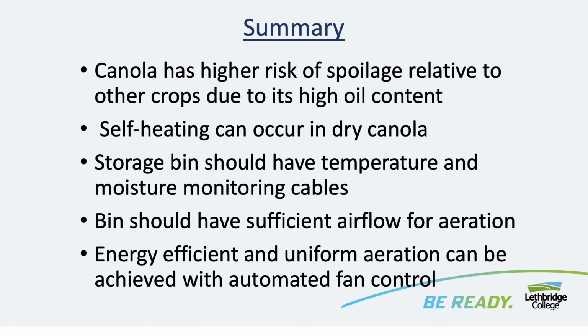This is my summary. Canola has a high risk of spoilage relative to other grains due to its high oil content. Self-heating can occur even in dry canola, partially because of the nature of the grain itself, or it's possible that though the grain is dry, there could be a small patch with high moisture content that can initiate the self-heating, and then that can spread to the whole bin.